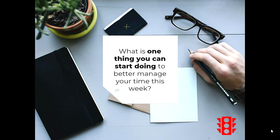On the same sheet of paper or in the same document that you used for your time management list, write down one thing you can start doing today to begin to better manage your time.